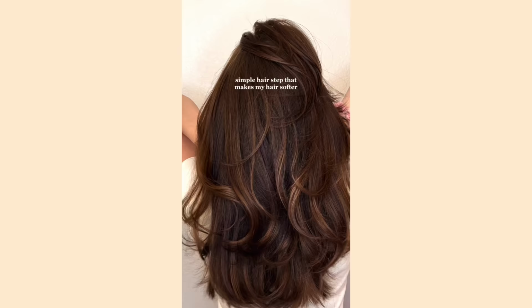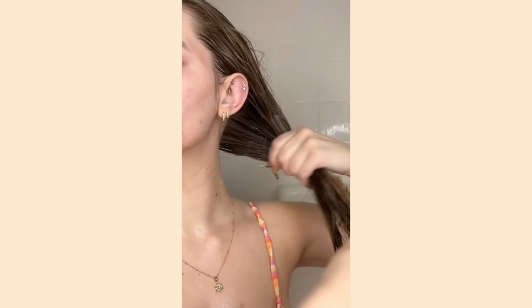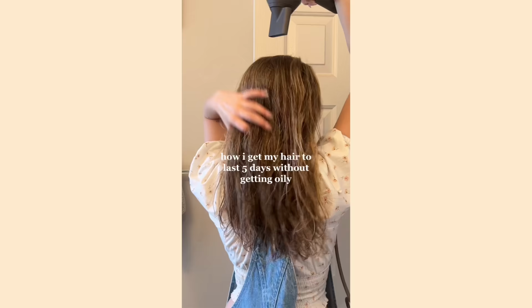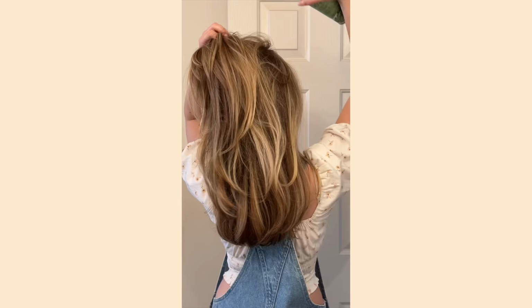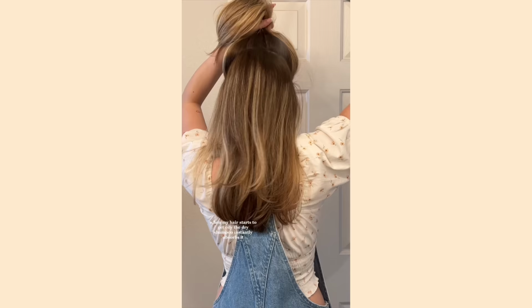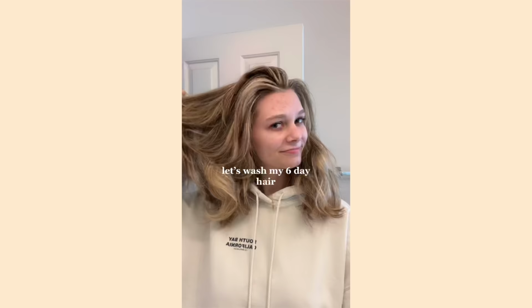Simple hair step that makes my hair softer. How I get my hair to last 5 days without getting oily. Let's wash my 6-day hair.